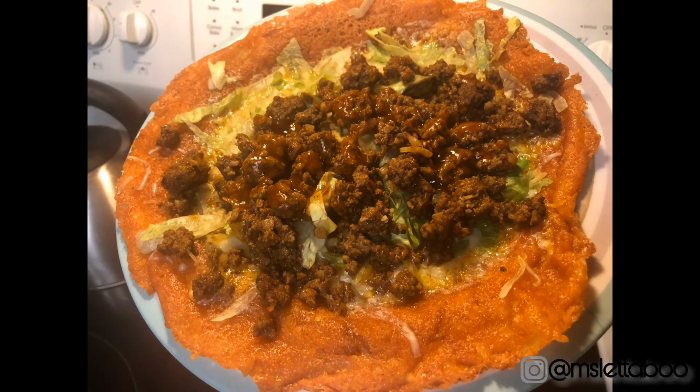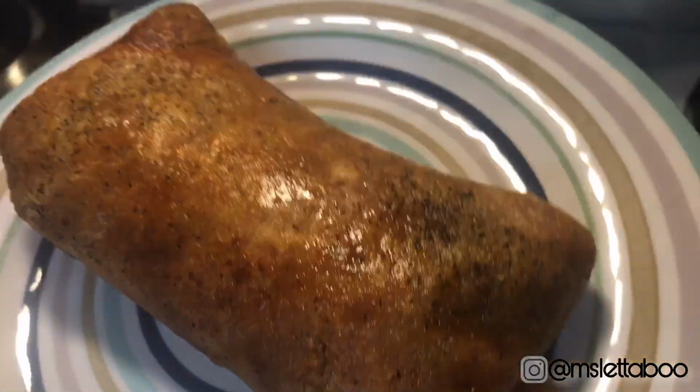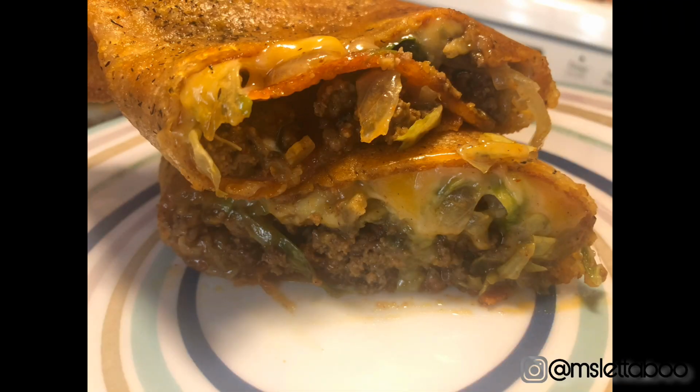Later on, I realized that all I had to do was warm up the burrito shell and it would soften the cheese. So I warmed it up for about 30 seconds, then put all my toppings on and rolled it like a normal burrito. And that right there looks so delicious. So I'm going to come back and try this taco with you guys.